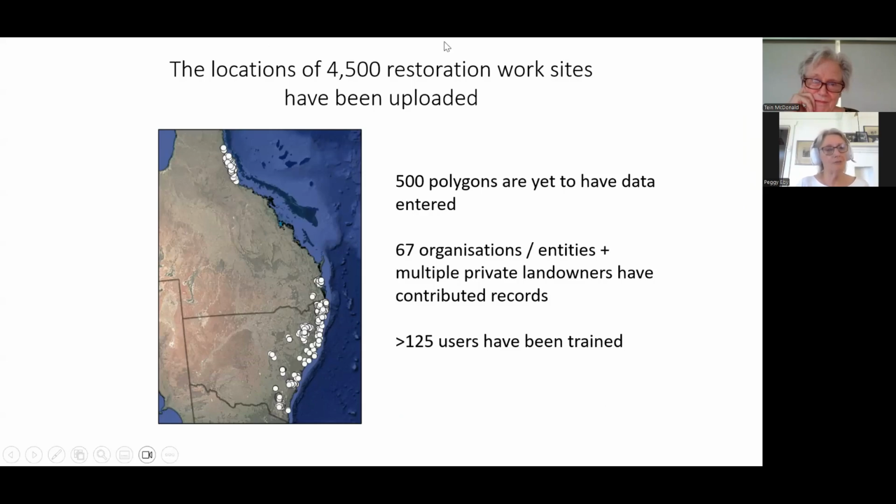As you can imagine, what you can visualize is only limited to the data entry fields in the form. So this is a map showing 4,500 restoration work sites where the polygons have been uploaded. 500 of those are yet to have data entered.